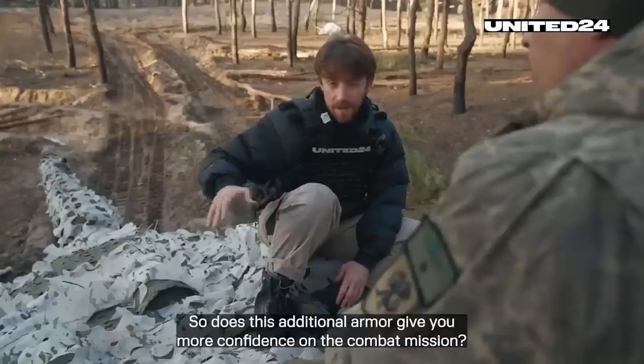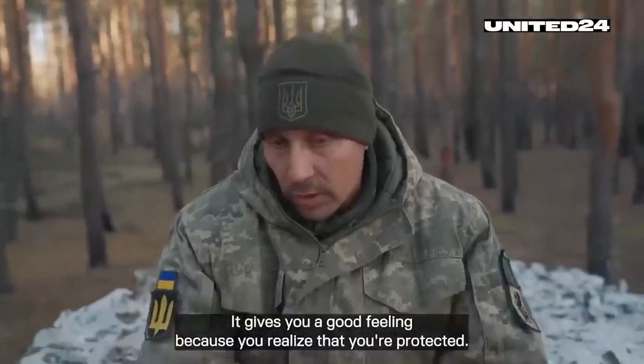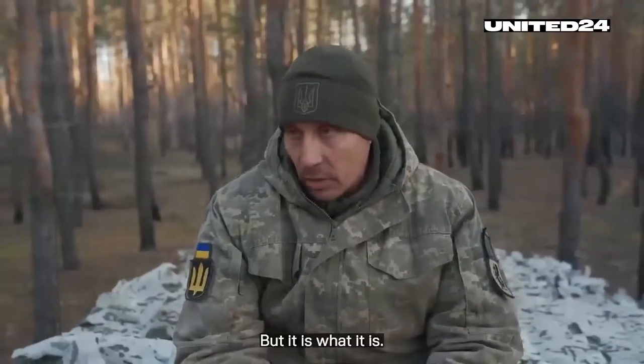So does this additional armor give you more confidence on the combat mission? It gives you a good feeling because you realize that you're protected. Of course, it won't protect you from everything, but it is what it is.